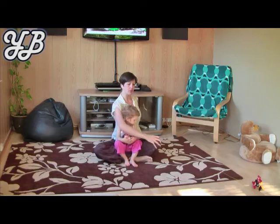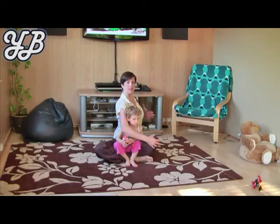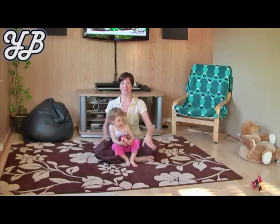We're just moving the shoulder back, opening the chest, turning the chest to the side, and just letting the head follow. It's all right, sweetheart. And not only is this good for opening the chest, it's also really great for the shoulders and the back. So we just come forwards.